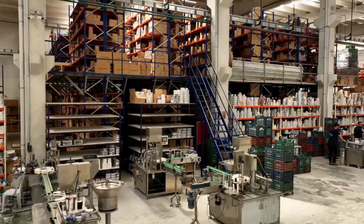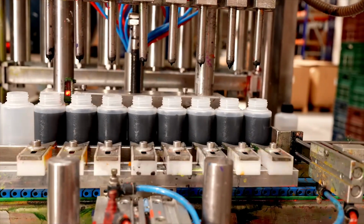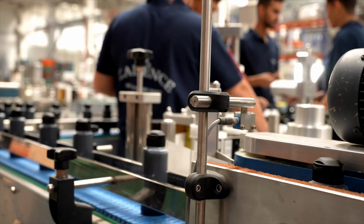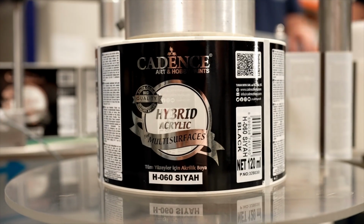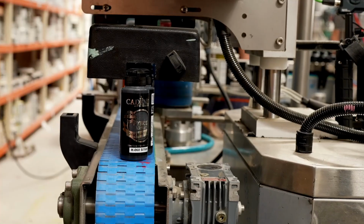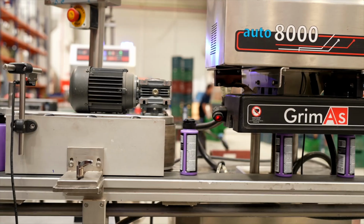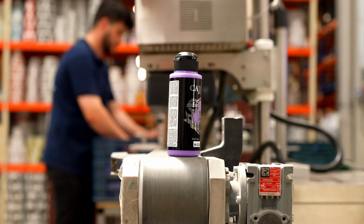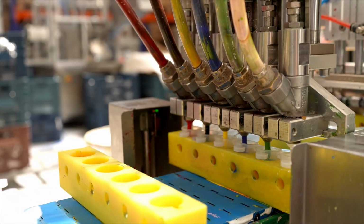Every step of the production process, from manufacturing to packaging, takes place within this exceptional plant. This approach not only ensures our adherence to top-tier production standards, but also reflects our commitment to environmental responsibility by minimizing our carbon footprint. This plant produces a staggering 7,000 different products with 40 different packaging options.